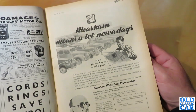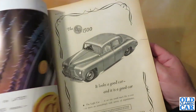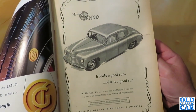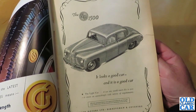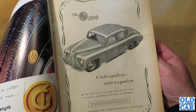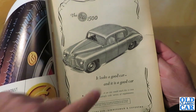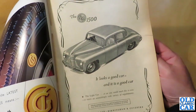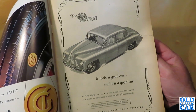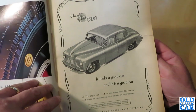1952, there weren't that many new cars around, so people were reliant on keeping their old ones going. And inside the front cover we've got a full page ad for the Singer SM1500. It looks a good car, and it is a good car. It's not entirely convincing. And to be honest, they were fairly dumpy little saloons and they didn't sell in great numbers. Usually this had the rear hinged back doors, which is something that you didn't really see very often by that time. The SM1500 soldiered on for a couple more years and was revised and became the Singer Hunter.